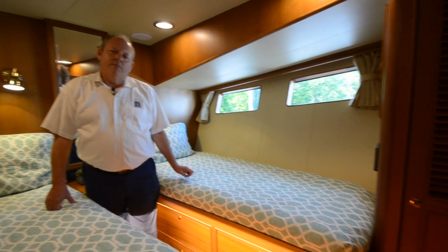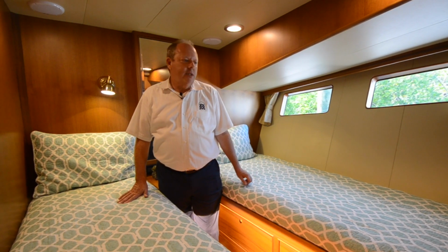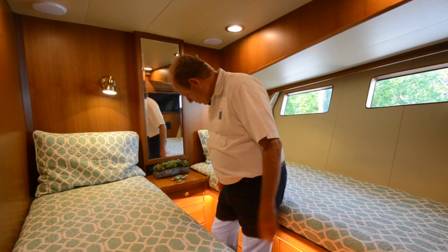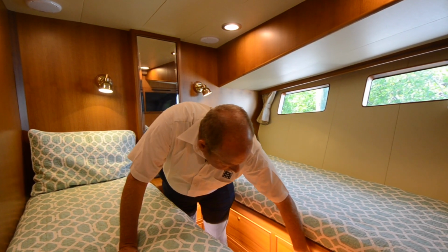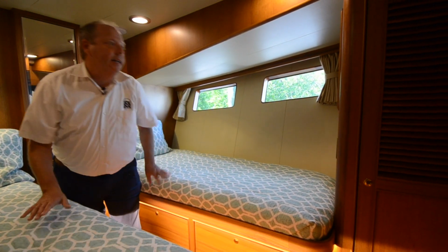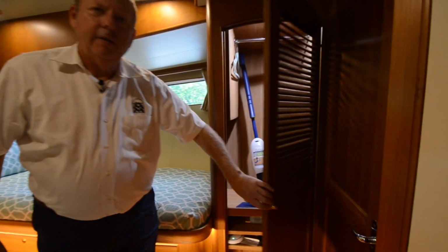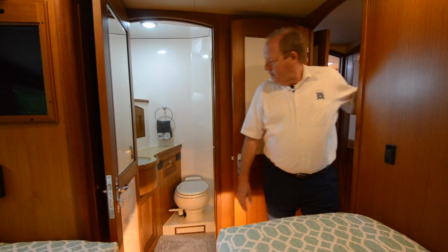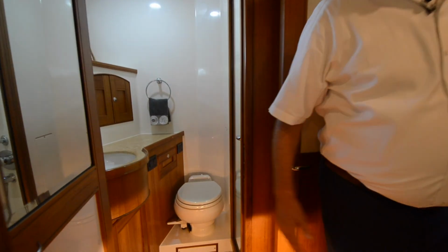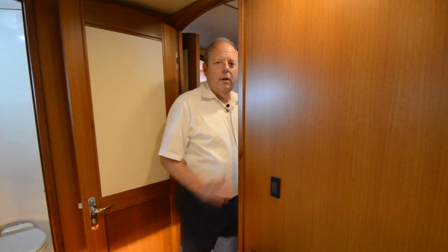Alright, now we're in the port guest stateroom, and these bunks are big enough for a 6-foot person to sleep. They're very comfortable. There's enough space between them. I have a nice nightstand here with storage drawers. I have lots of storage under the bed, so I've got 4 nice drawers here, 2 more on this side, and a nice big hanging locker. They have their own TV, and then forward in this stateroom is their own private head with separate stall shower. So I've got 4 staterooms. All right, let's go look at the master.